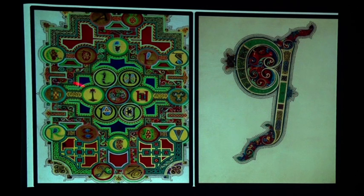Then you have H, I, L, so there's no J. L, M, N, O, P, and this thing here, which I thought was a G for years, is actually a Q. I don't know what this is, but you have the rest of the alphabet, R, S, T, U, V, and there's X and Z, there's no W, there's no Y.